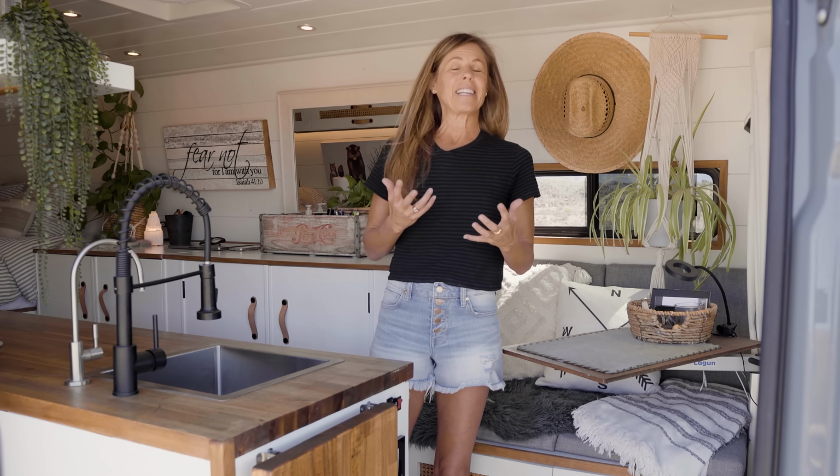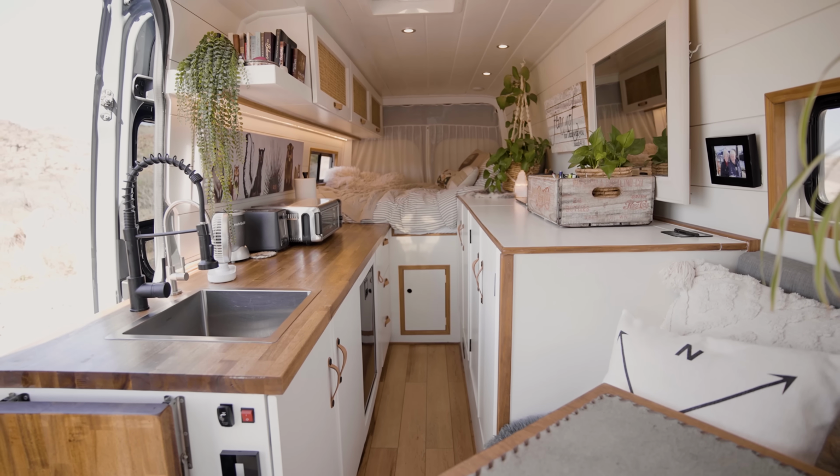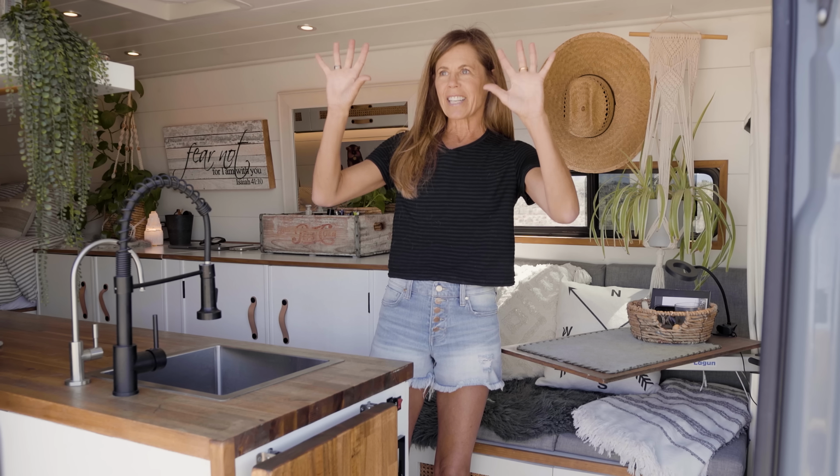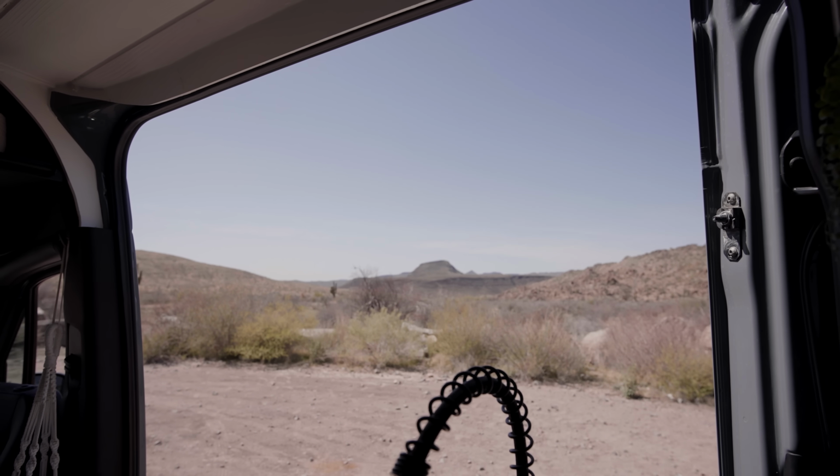Knowing that I'd be living in here for a very extended amount of time, I wanted to make it feel truly like a tiny home, not like an RV. First thing, this is the primo real estate, so the view. So I wanted to maximize that.